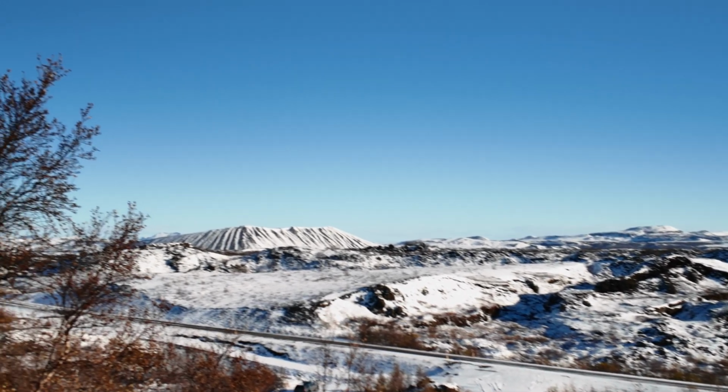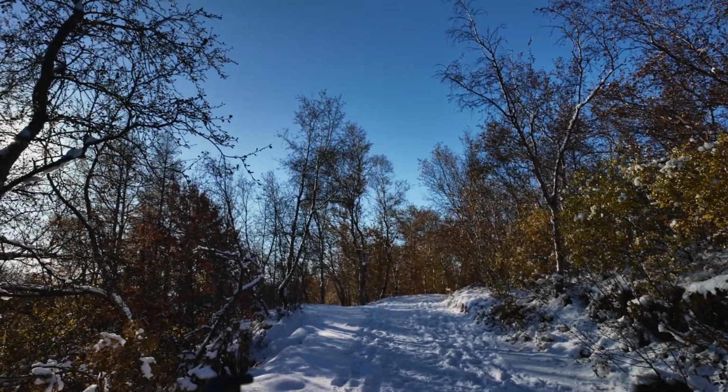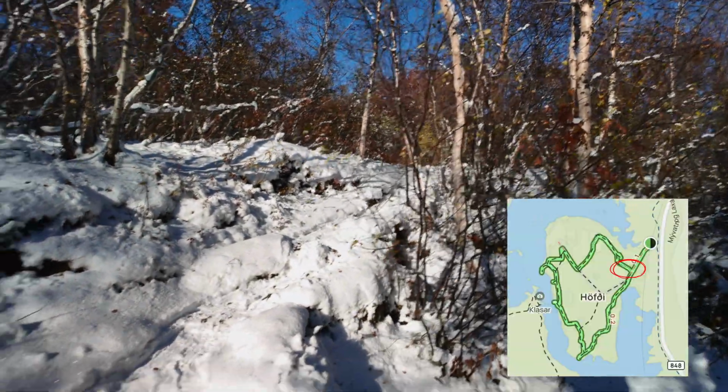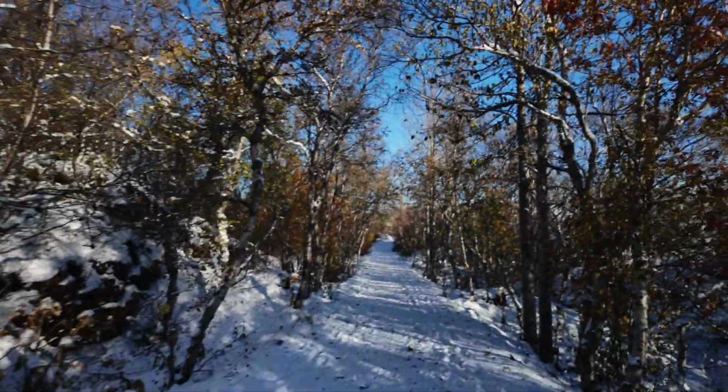Look at that. Okay, so we're back to kind of where we started. So the path over there was where we went left, but you actually come out from back here. So if you wanted to do it in reverse, you would just make the first right. And then now we're gonna go back to our car.